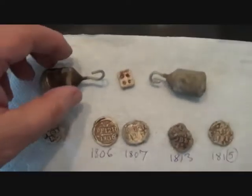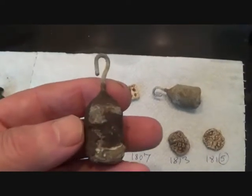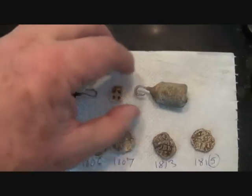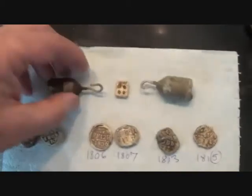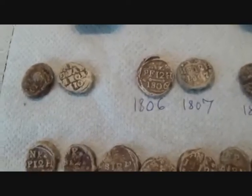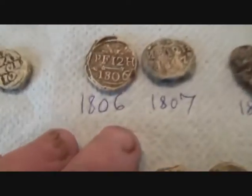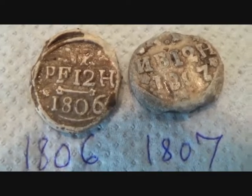Two very nice loom weights. You may or may not get a picture right now to show you how they keep the thread under tension, depends if I can find it. They go that way up, pulling down. Oh, heavy little efforts. Right, seals. Two there, I'm not sure what date they are. 1806, nice, eh? 1807.